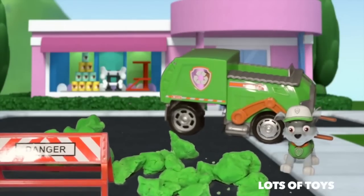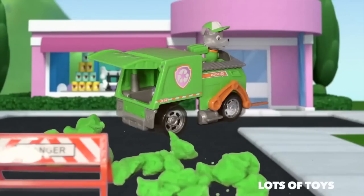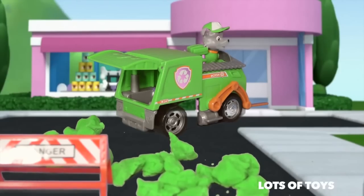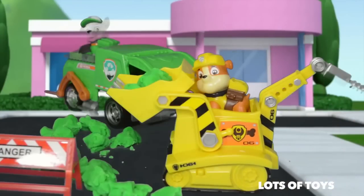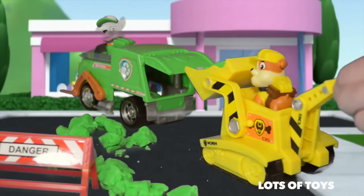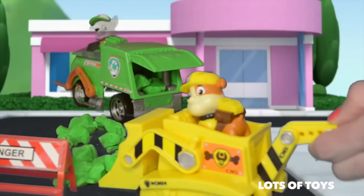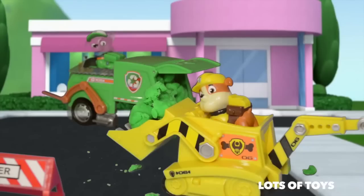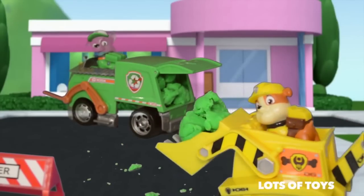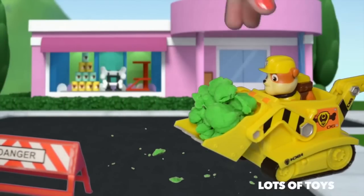Boy, that's a lot of garbage that's been left over. Who could do such a terrible thing? This is horrible for our environment. I need Rubble on the double to help me clean up. Here he comes. He will help scoop up all the dirt and put it in my recycling truck, and we will carry it to the dump site. Patrol is on a roll. Great teamwork, guys. It looks like the mission is completed.